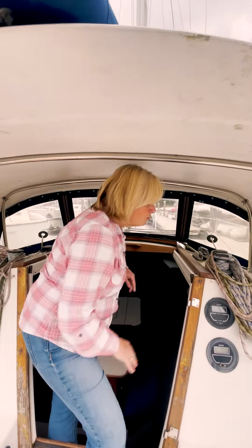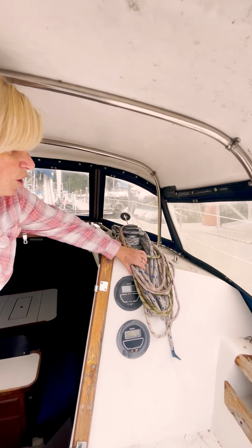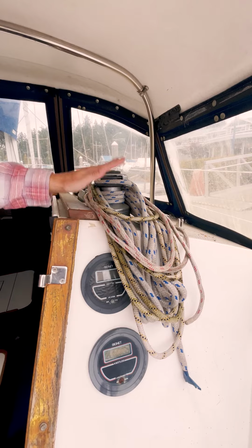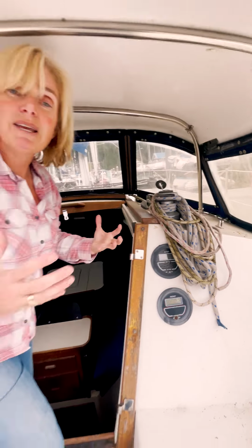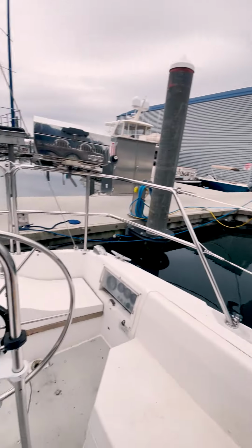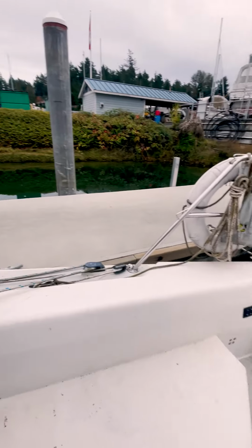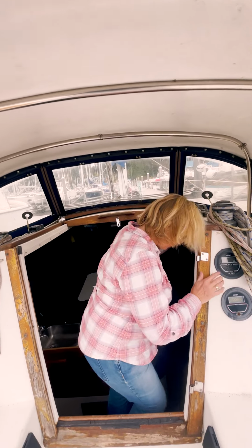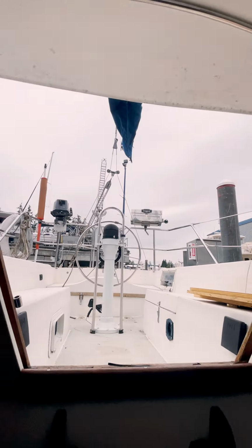Coming down below, you're going to notice that although these are a bit dirty and green, this is all relatively new running rigging. So there's clearly been some money spent on this boat. Self-tailing winches and this fantastic huge cockpit, which Catalina 30s are known for, with these oversized companionway doors, which not only gives you great access going in and out of the cabin, it also gives it tons of light and ventilation. Come on down below.